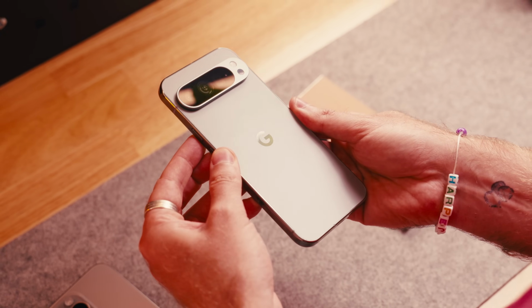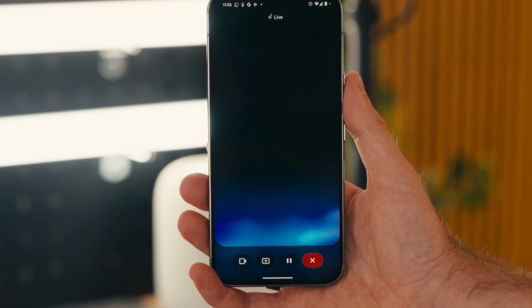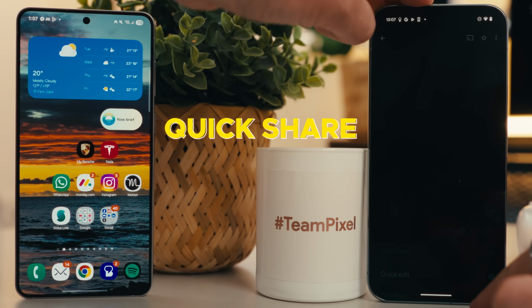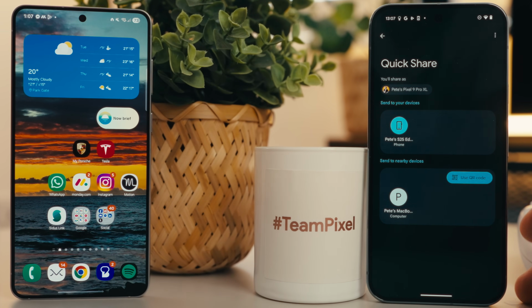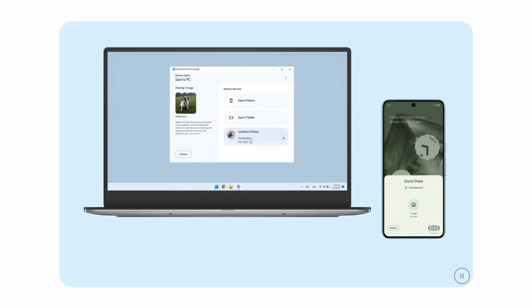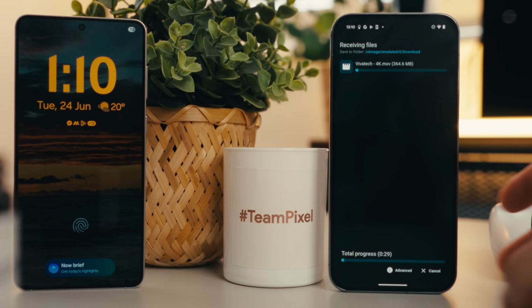The girls back home. Now, currently available in various sizes and flavors, all of them have access to some core Pixel ecosystem features. Quick Share lets you effortlessly send files and folders to other Android users, not just Pixels, including tablets, including laptops, and you can also download Quick Share onto any Windows computer. And furthermore, you can also use an app called Local Send to transfer between Apple devices.